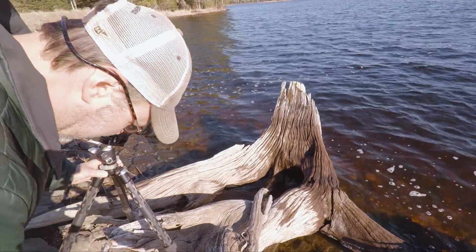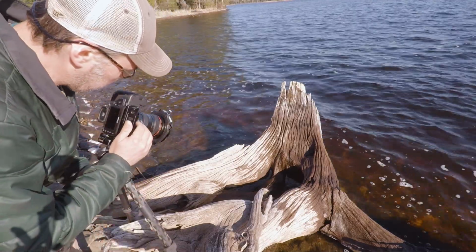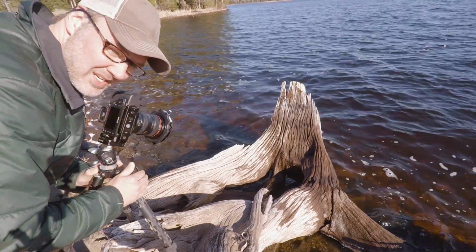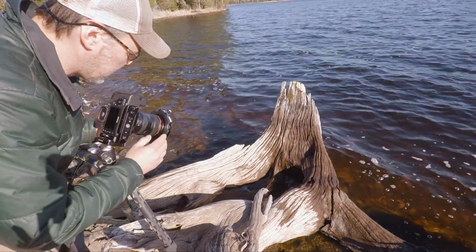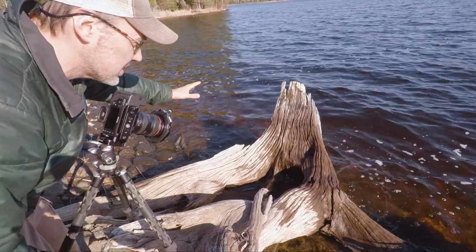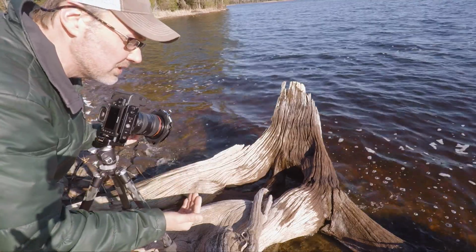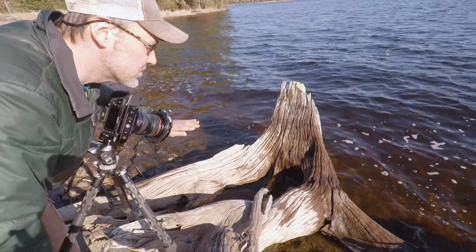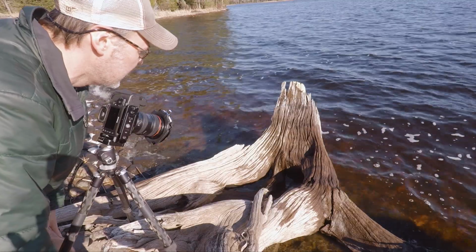All right, so we're set up for the shot and we're ready to take it. We're shooting at ISO 200, f/16, 50-second shutter speed. There's a polarizer to take the glare off of the water, and the 10-stop neutral density is giving me that really long exposure. I'm doing that just to really flatten out this water.